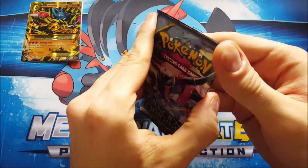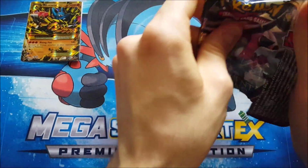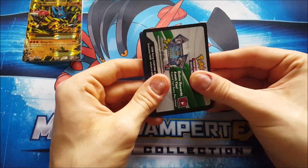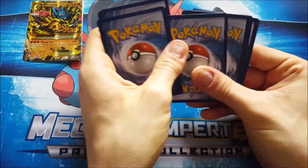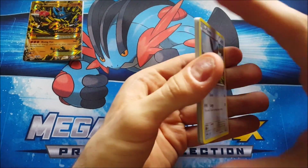Still shocked from that pull. Look at him there in his gold shiny glory. And there's the code card. Wow, it's actually facing the back, the right way.